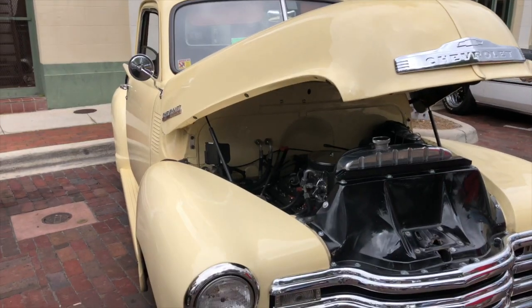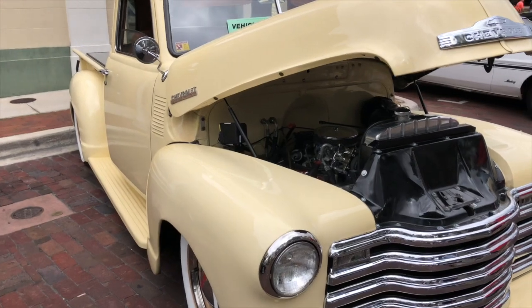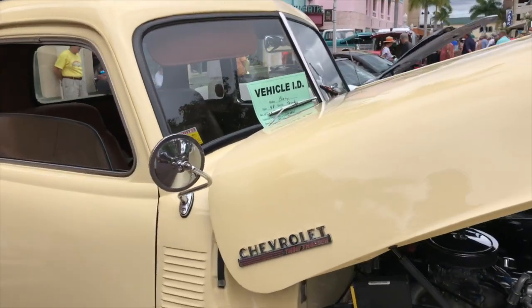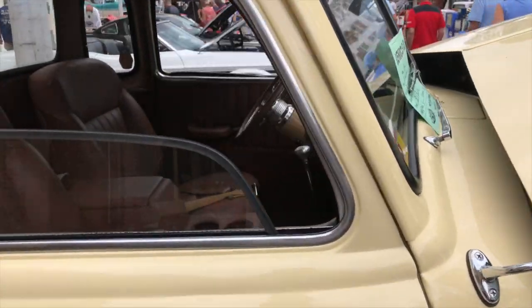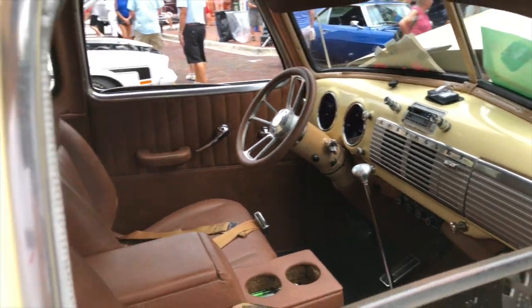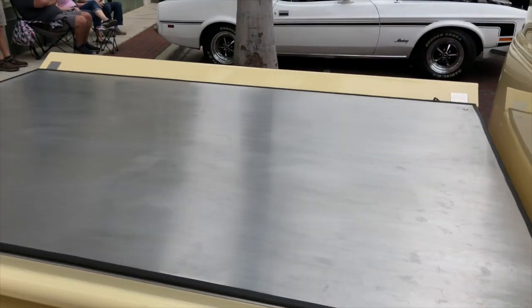Which one? 48 Chevy truck. I was gonna say it was Goldfinger. Very nice. Go ahead. All right. Interior. That's it. The Man with the Golden Gun was that one. We're moving on to the next one, and here we go.